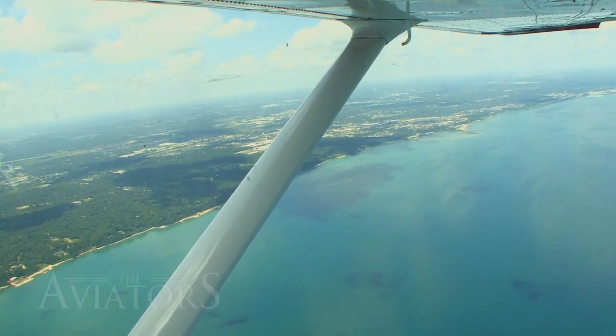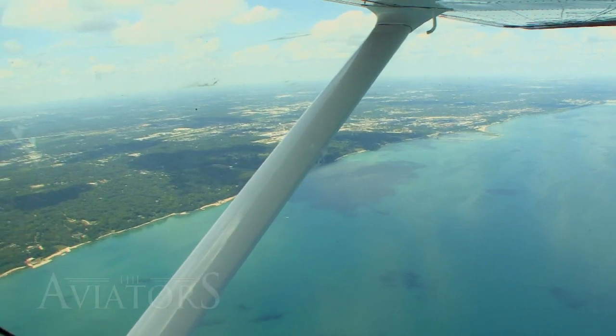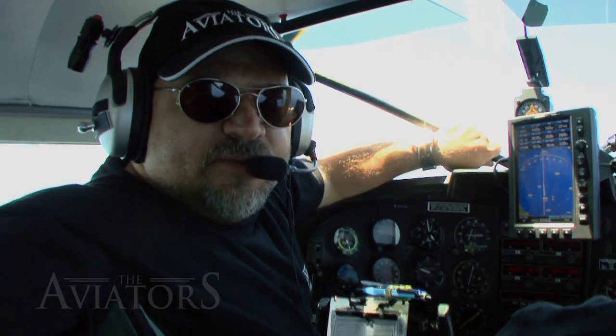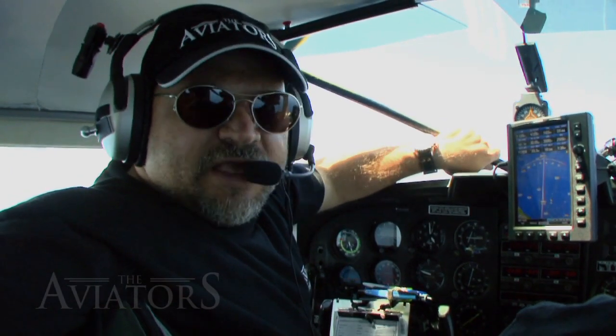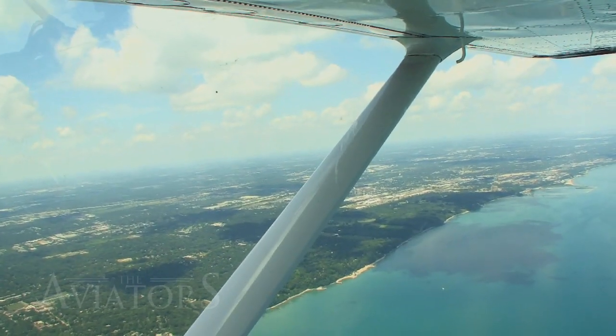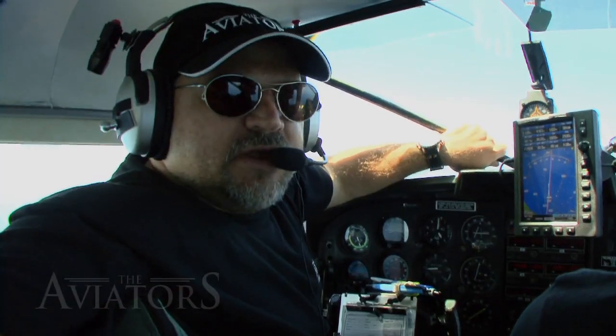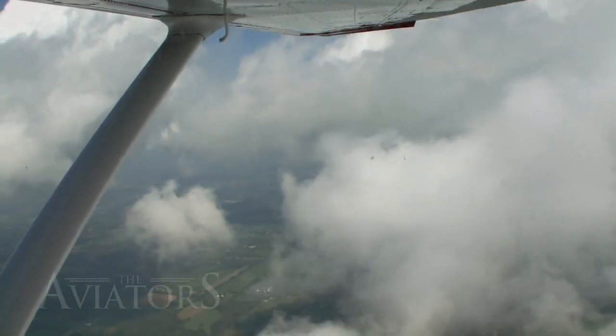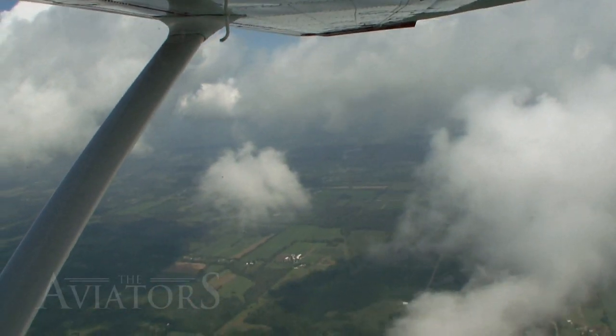A short while later, and we're crossing over Lake Michigan and in the home stretch on our way to Chicago. All right, so we just crossed the Michigan border and we're now over Lake Michigan. The next time we see land in a few minutes will be Chicago. You know, pilots shouldn't be afraid to cross a border to either do a day trip or go on vacation, because if that's where the sites are and that's where you want to go, you've got the freedom to fly. You shouldn't let a border stop you.